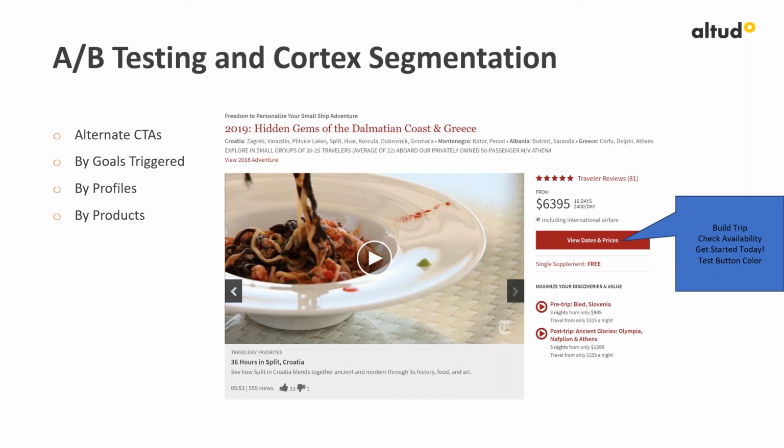Or if you are looking at the Africa trip, for example, you may see a call to action such as view dates and prices, versus if you're looking at this Dalmatian Coast and Greece trip, you might see get started today or check availability. Also based on the profile that you are.